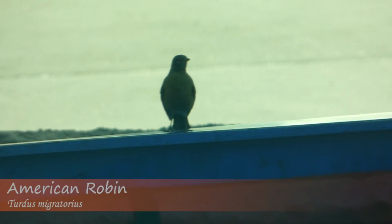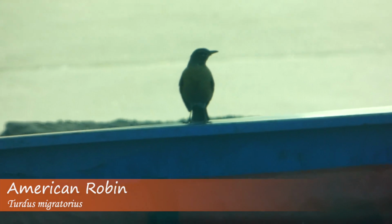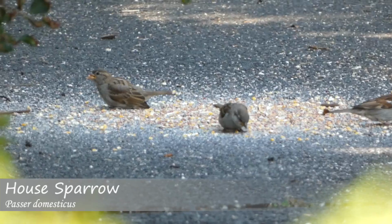In the Colorado airport where we had a layover, we did get some American robins, so that was our airport bird for the trip, and let's see what we can get. First bird of Oregon, heard only: house sparrow. Yeah, that's not ideal, but that's okay. That means it's all gonna get better from here.